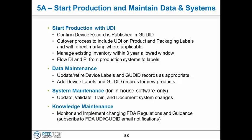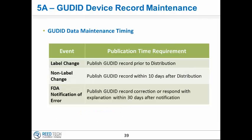One thing to keep in mind is the timeline for that compliance date. And then, since this is a very young, dynamically changing environment, the FDA changes specs periodically. There will be some data maintenance, and if you have some values that change, the FDA talks about keeping those records up to date. There's system maintenance, and there's knowledge maintenance. So as the FDA rolls out new regulations and guidance, you'll need to keep abreast of those and make changes accordingly. This slide details some of those timing events for label changes.